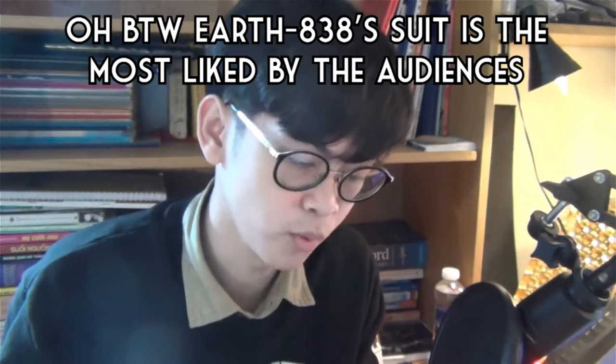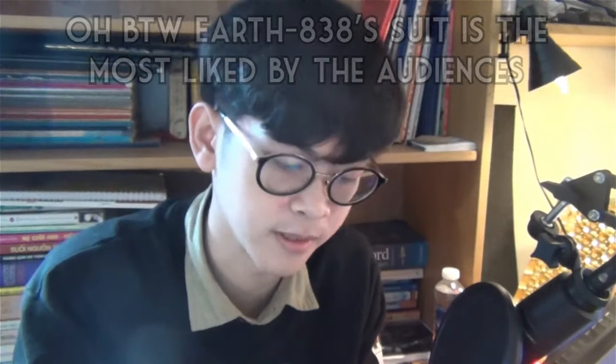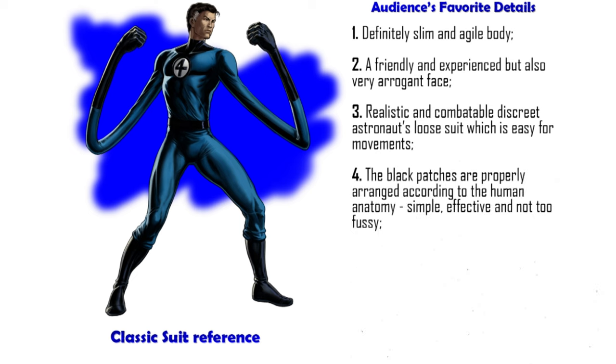From our examples, we can see that the audiences tend to agree on a couple of the following points regarding the suit design for our noodle man. Number 1. Definitely slim and agile body. Number 2. A friendly and experienced but also very arrogant face. Number 3. Realistic and compatible discreet astronaut's loose suit, which is easy for movements. Number 4. The black patches are probably arranged according to the human anatomy, simple, effective, and not too fussy.